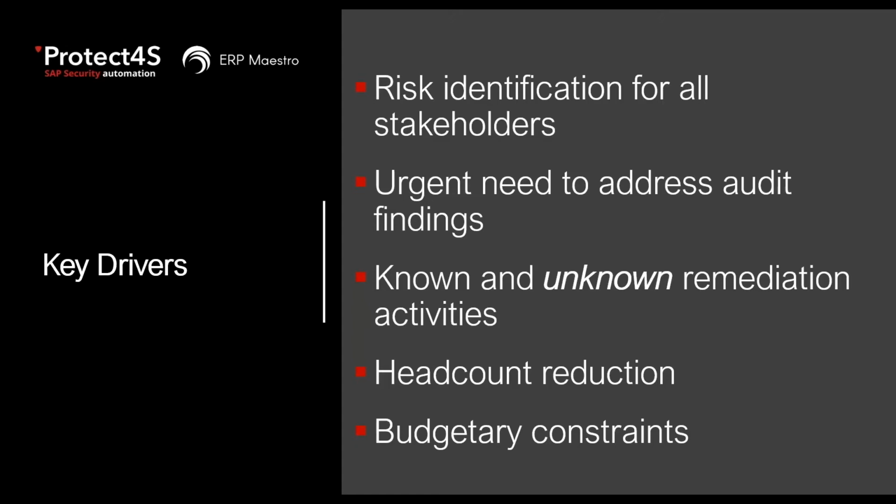Another key driver we hear often is an urgent need to address audit findings. They've gotten a report from their internal and potentially external auditors that explicitly call out areas in their security and governance processes which have resulted in deficiencies or material weaknesses. Now you're looking as an organization at how do we go about remediating this.